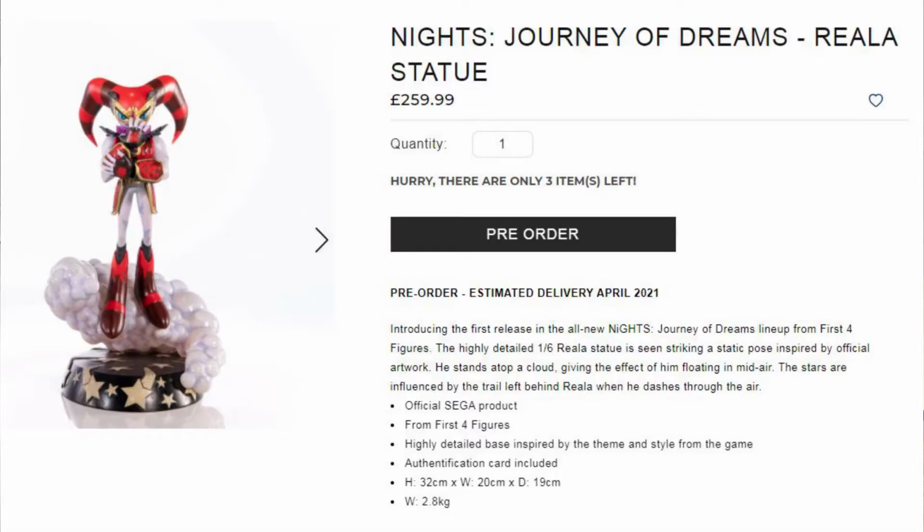Now, I want to talk about statues, more specifically the First 4 Figures statues, because they're quite an expensive endeavour if you ever wanted to get involved with those, and I have never bought one as a result. Yeah, quite expensive. So, for an example, a full-sized 12.5 inch statue, similar to something like the Rialla statue, which is currently on pre-order from First 4 Figures, that retails for around £259.99. Big chunk of change, that, and as you can imagine, it's quite an aspirational thing, to be honest with you. Like, you've really got to be dedicated to those brands and those characters to really want something like that for that sort of money.